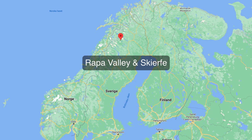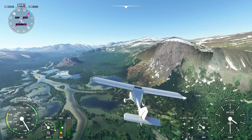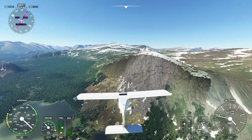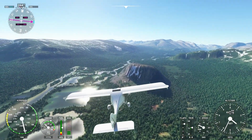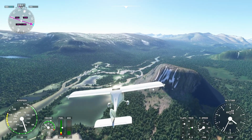And the next stop is Rapa Valley, and it's mostly famous for the cliff Skierfe and the beautiful nature and hiking trails. It's located in Sarek National Park. Even if some of the mountains feel a bit weird, it's beautiful with the rivers and the trees and so on.